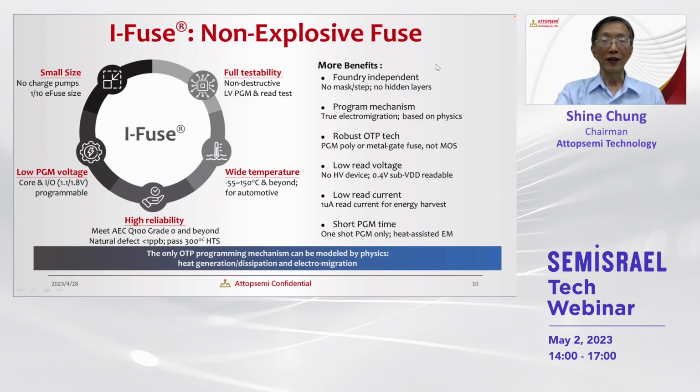And finally, we talk about fully testable. We can generate a non-destructive test to screen the virgin I-fuse, and also fully test every functional block. So even though there are many OTP programming mechanisms out there, we offer the only OTP programming mechanism that can be modeled by physics. It's based on heat generation, heat dissipation, and electro-migration.